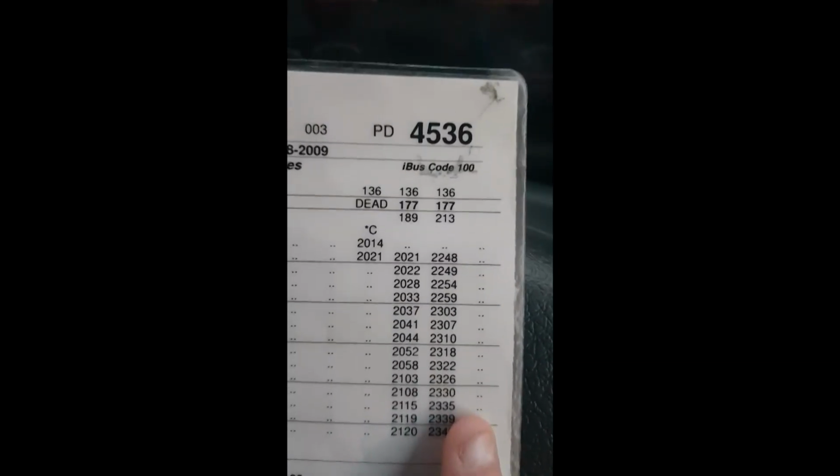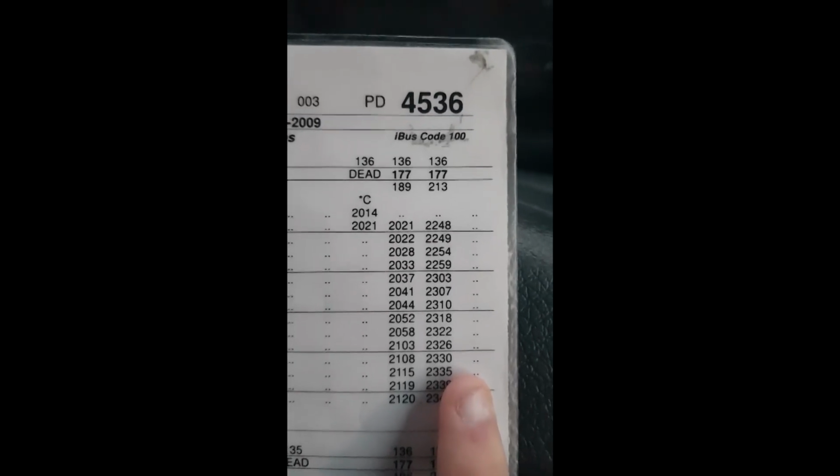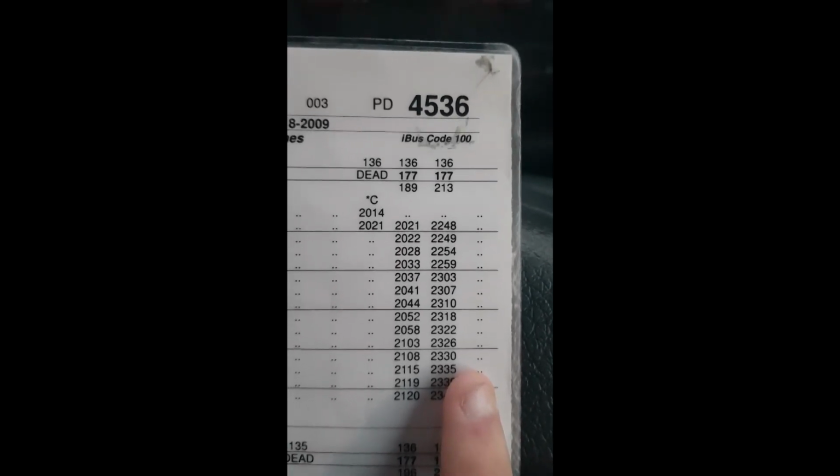And you can see here it says iBus code. Now the iBus code is 100. That is essentially the garage number, so it's just an easy way to determine what garage you're from.